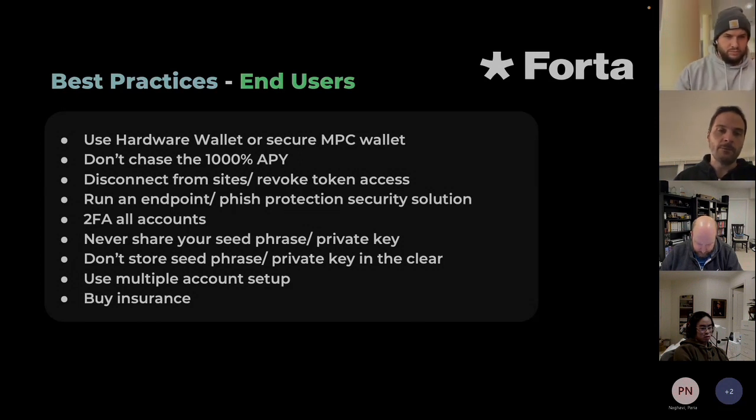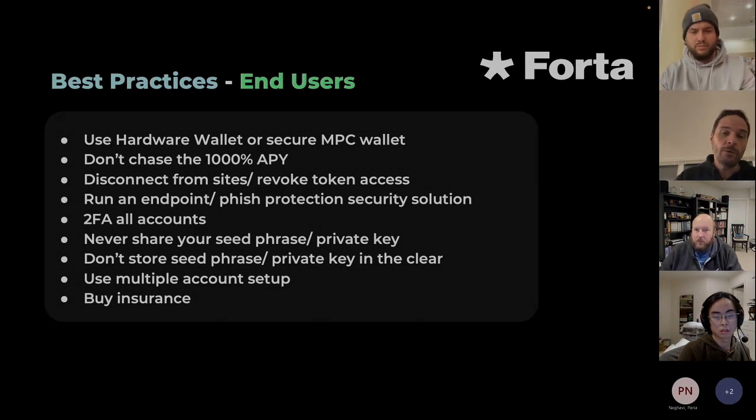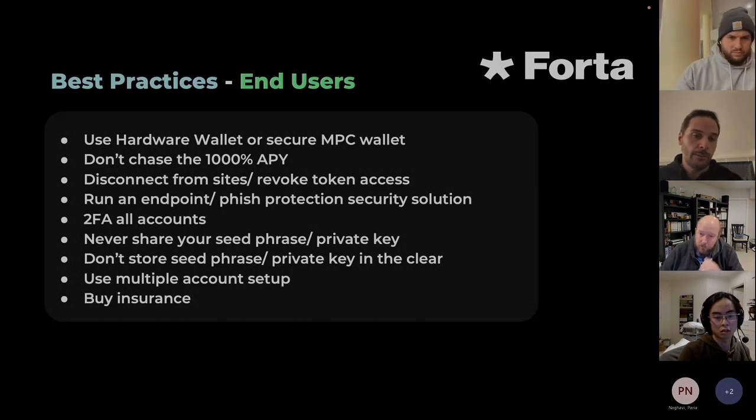Disconnect from sites and revoke token access, because even if I approve, for instance, Uniswap, right? Uniswap is a reputable protocol. I trade there all the time. I approve that contract to act on my digital assets, which is needed to interact with the DEX. But what if it gets hacked? What if there's a vulnerability, right? And so it's best to revoke token access after you completed whatever you were doing.